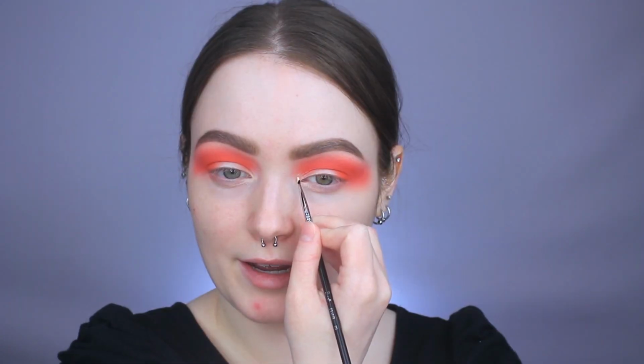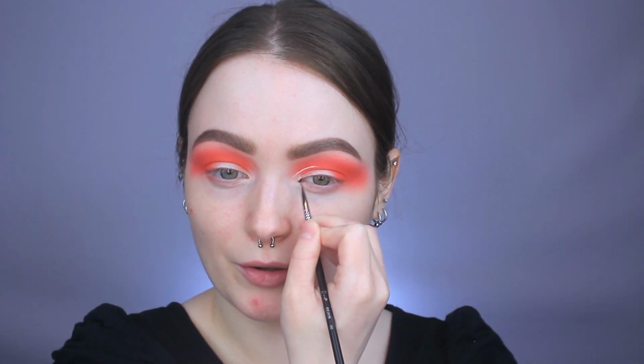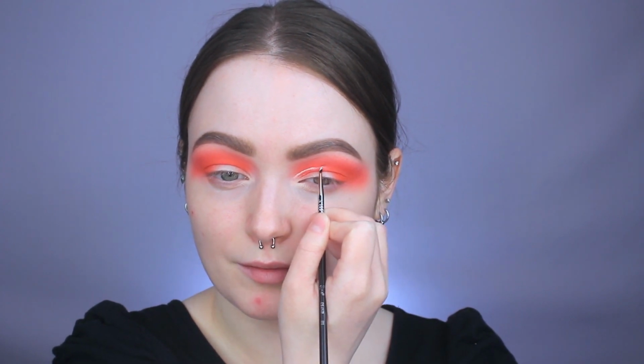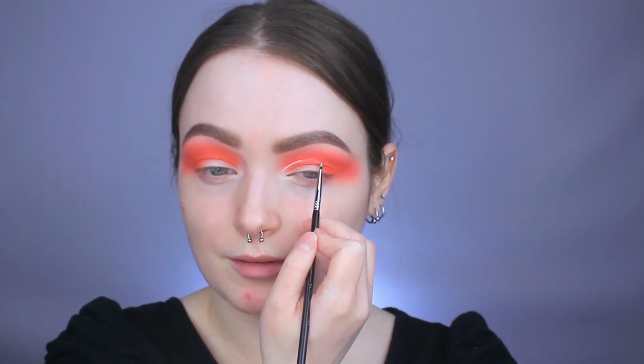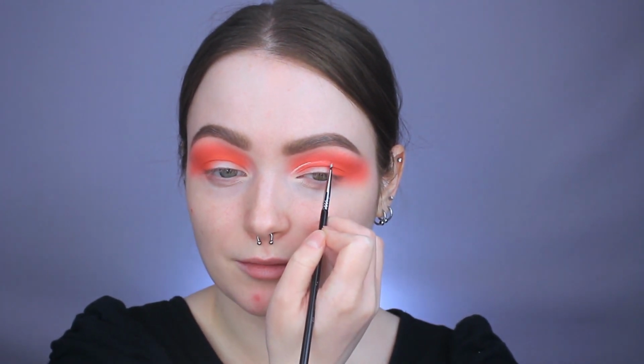And then the liner brush that I'm going to be using is again from Sigma. This is an E11. I've been really liking this one lately. But I'm just gonna load it up. And you don't want a glob of product, you just want to coat the hairs. And today I'm just going to be doing a half cut crease. So I'm going slightly above my natural crease and following the shape. And I'm going up to the point where my eye color stops on this outer edge.